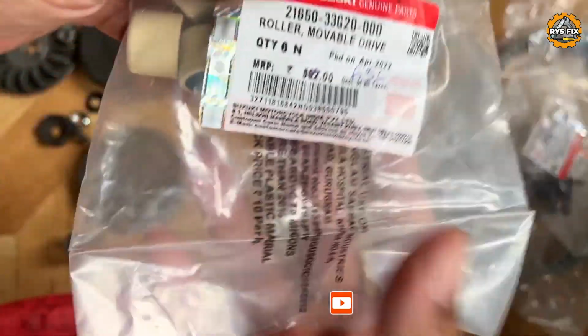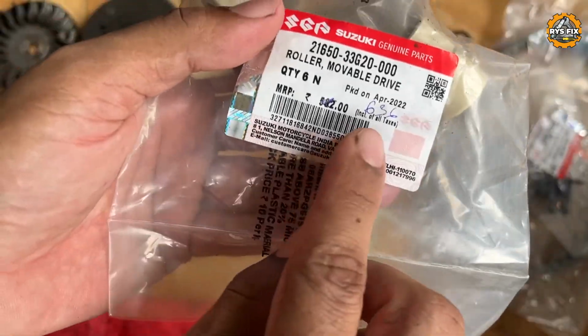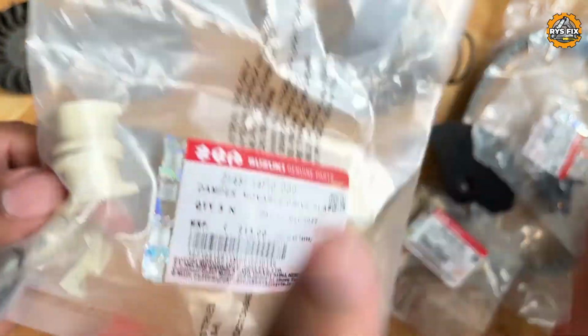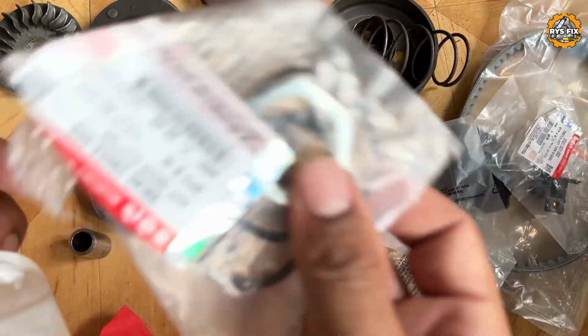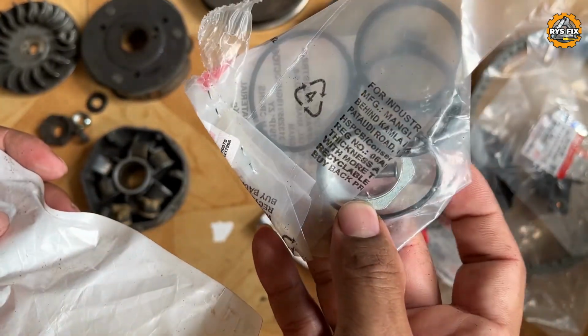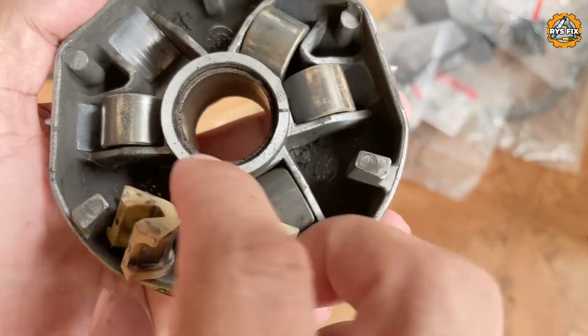Then here are my rollers. These rollers cost me 636 rupees. The rate of the rollers also had increased. Then I brought dampers. This cost me 213 rupees, and the nut which goes on top of the pulley was spoiled, so I bought that also new. And I have bought some rubber rings and rubber gasket which I will put on the pulley.